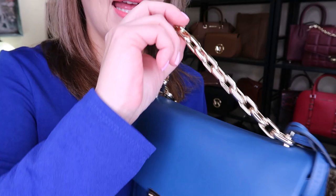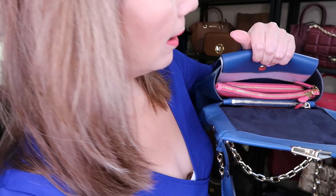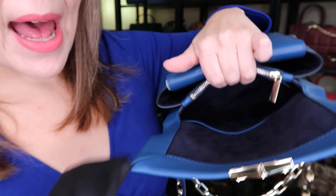And this chain is not detachable, so it's gonna always stay there. So on the inside, it is tiny, but it packs a punch, and I have it stuffed to the max. So here's the Plus phone that won't fit in the back. I'll show you that in a minute. And then Coach wallet wristlet nicely at the front. And then at the back, I do have my little card case. And on the bottom back, because it does envelope in there, I do have some sunglasses.